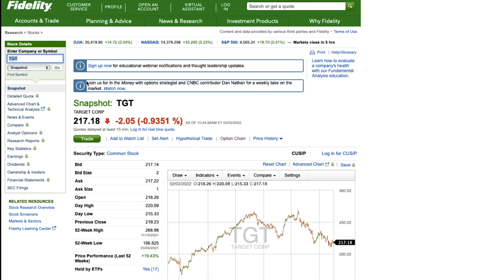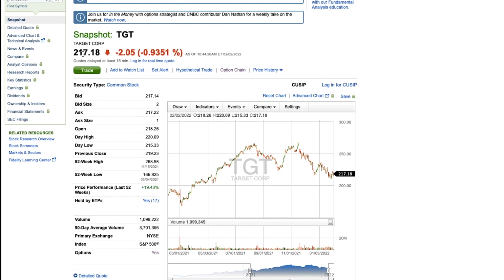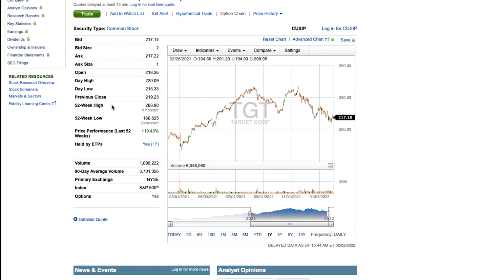And it's going to give me, like it says, a snapshot of Target. It's telling me what the current stock price is, if it's gone up or down. I got a nice little chart. I know what the bid and ask is, the 52-week high, just a snapshot of all the different things that you might look at in the beginning when you're researching the stock.